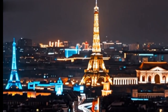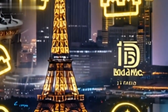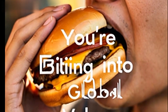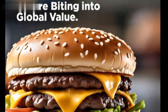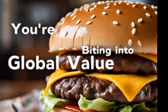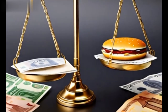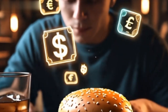When the Swiss pay $8 for the same burger Americans buy for $5.69, that's not just inflation. That's about global purchasing power, and it impacts everything from imports to salaries to savings. So yeah, next time you walk into a McDonald's, take a second before ordering. Check the price. Compare it to home. You might be shocked at what it says about that country's economy. In fact, Big Mac prices can tell you more about economic inequality than most people realize.